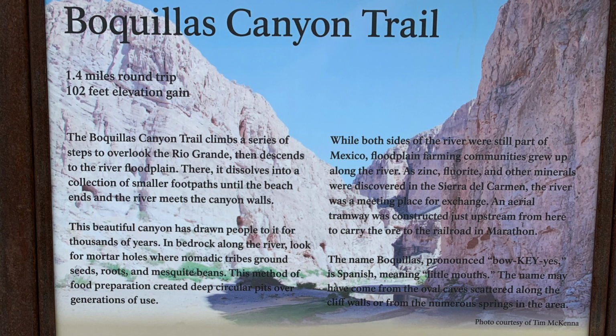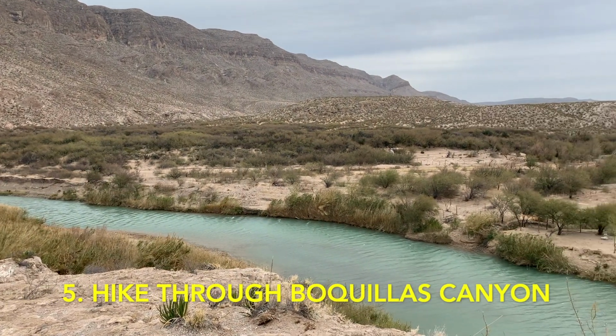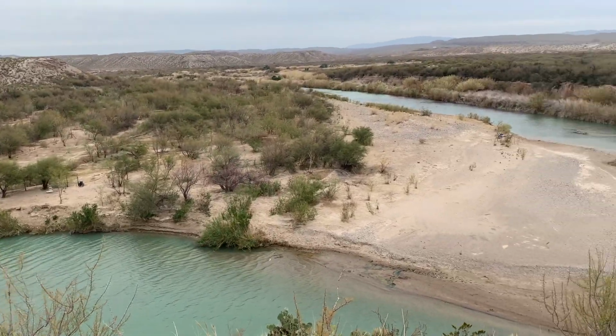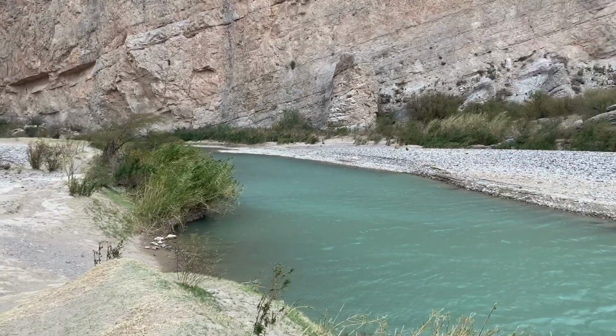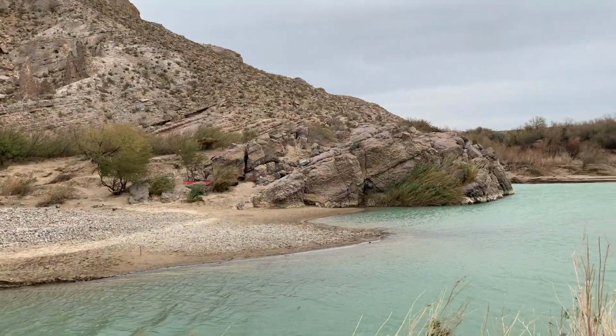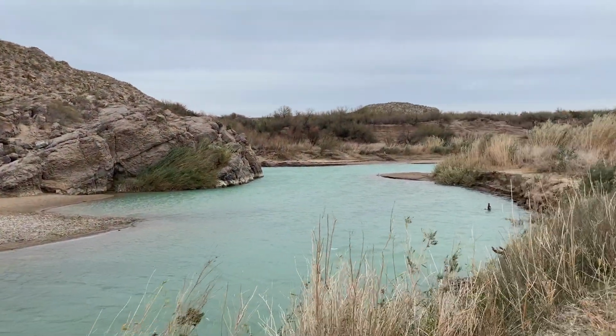There's also Boquillas Canyon. That was really neat too, right along the Rio Grande River. So you're right on the border of US and Mexico. And the canyon, when we were there, it was super, super windy, so the wind was howling at us walking through the canyon, but it was really nice walk. The water is really beautiful, and the rocks.